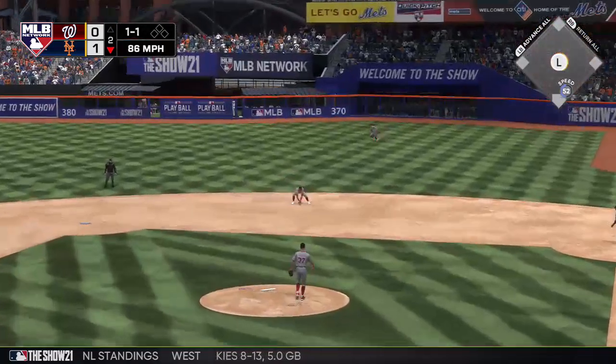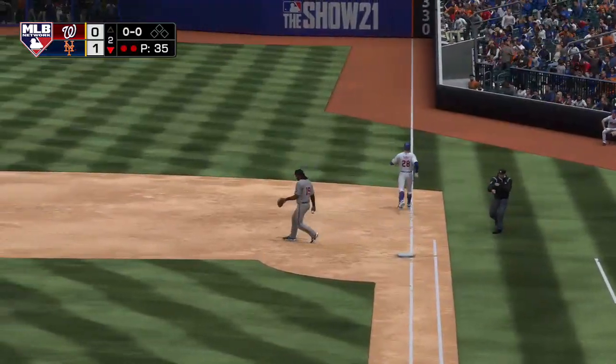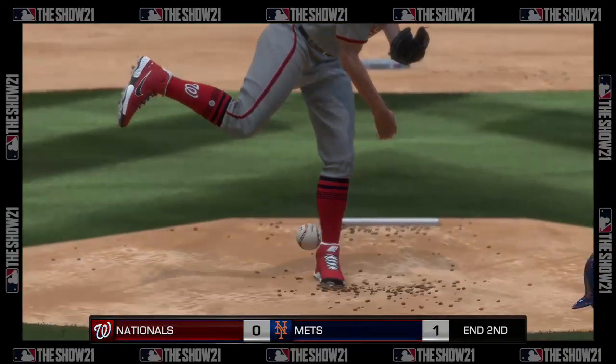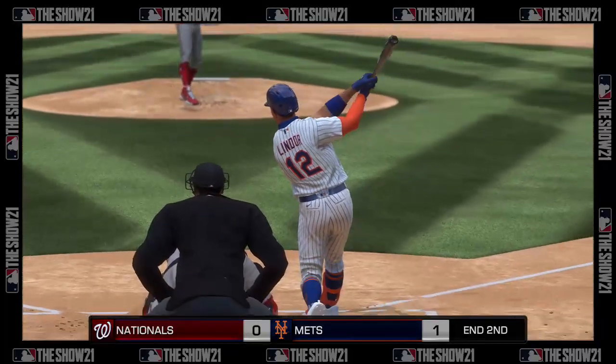Sent on the ground out to second. Castro's got it. Throw on to Bell at first, and the side is retired. The Mets do pick up a run on this solo shot. We've played two. It's 1-0 Mets.